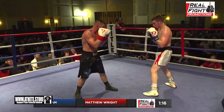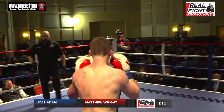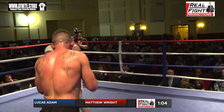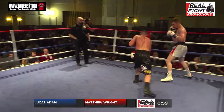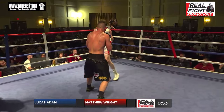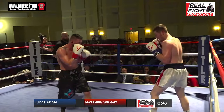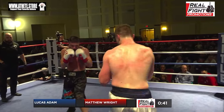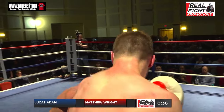Matt again with a nice thunderous uppercut. Following up with another headshot. And you can almost start to see the bruising under Lucas Adams' eye. Yes. That's probably what the doctor's been checking out these past few rounds. And again, just thunderous shots from Matt. Another body shot. And a nice jab from Matt. Can hear some of the locals getting picked up on the microphones. And both fighters still being very patient, they're not making it a crazy brawl yet. Another body shot.